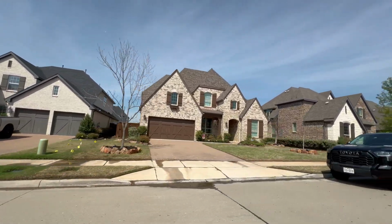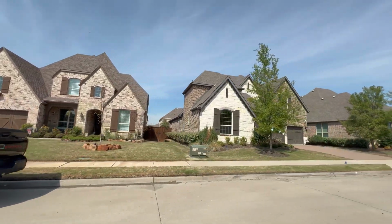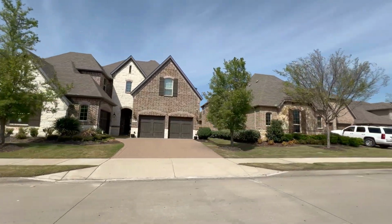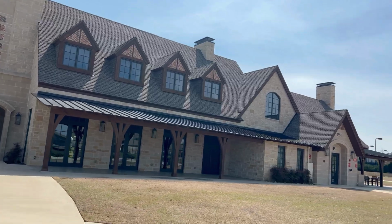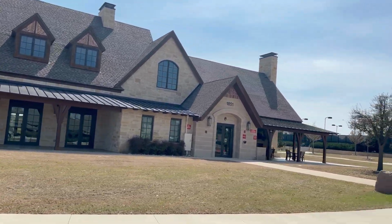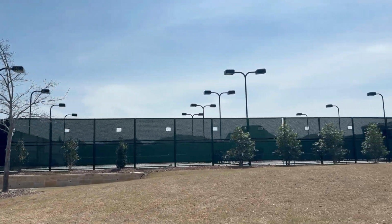Okay, now we're here at Star Trail, and I love this neighborhood. It's a newer neighborhood, and it is luxury galore. It's 900 acres of just beauty and all kinds of different builders. You've got a great amenity center, which is right behind me, with tennis courts and pickleball, and they've got walking trails and a couple of pools. They've got a splash pad. They have a huge playground that's got turf on it so that you can play all the time, no matter the weather. And there's several builders in here that I'm going to talk about.